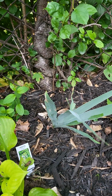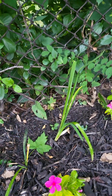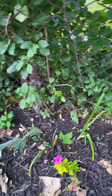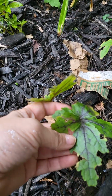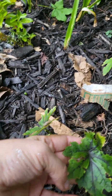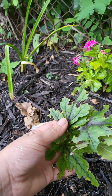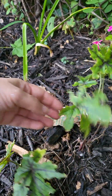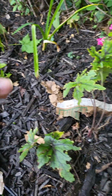I have a couple of iris in here. These are daylilies here that came up, but they're not doing much. I'm not sure what to think about that. This is a heuchera that I got from that woman. It's a little bit floppy, and it's getting picked at, but I'm hoping that it has plenty of time to settle its roots in and comes back next year.